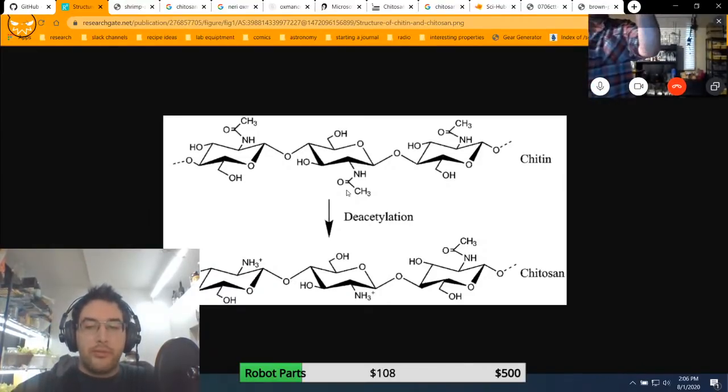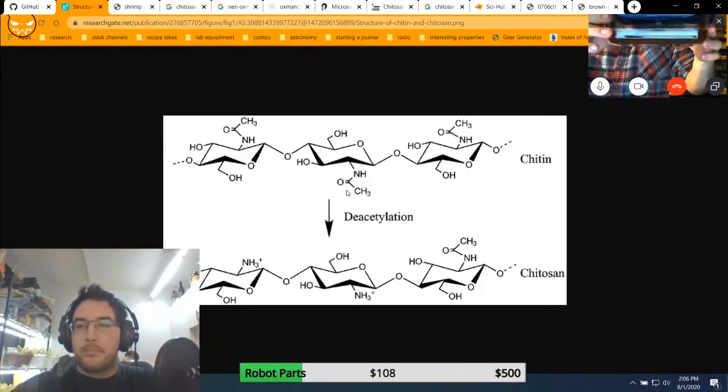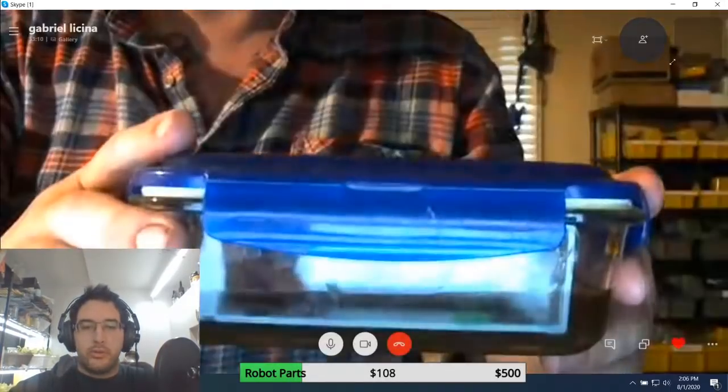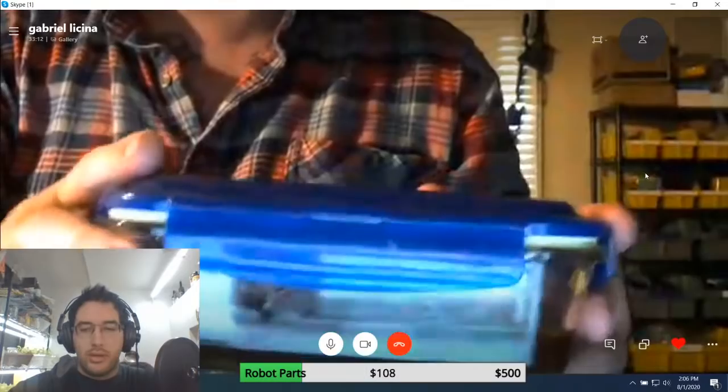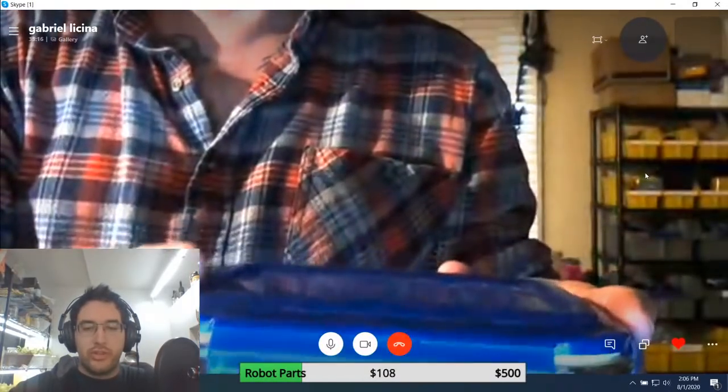So, for example, if you get the chitosan into a shape that you like, a little lower, Gabe. There we go. I'm going to go to Gabe's window. It's hard to see. You're a little higher. Little higher. You're just seeing the lid right now.